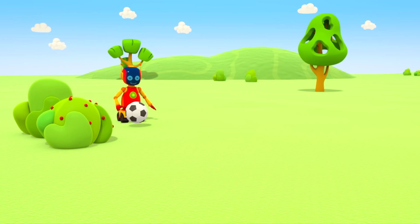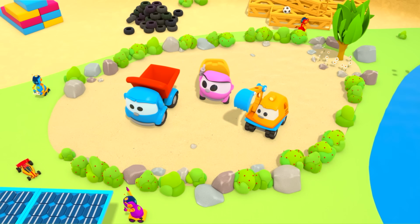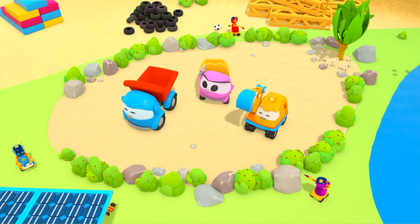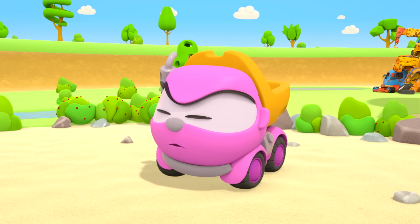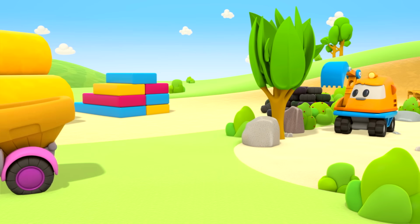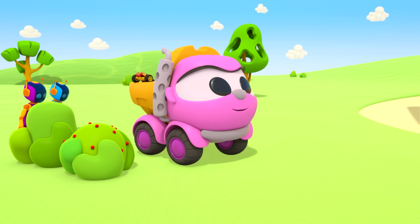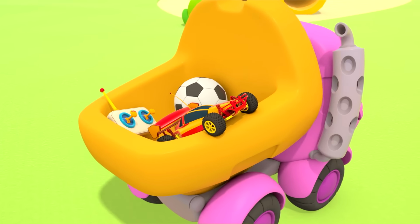The red robot has found a ball. Oh, they've run over the flowers. Hey, you, stop! Calm down. They're only flowers. Leia has taken away all the toys because the robots weren't playing carefully.